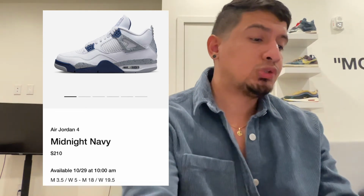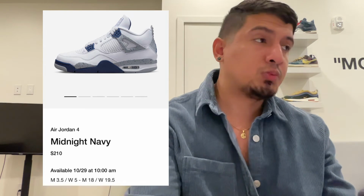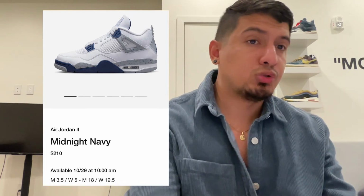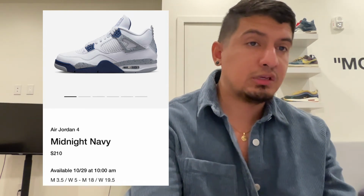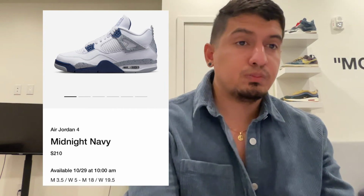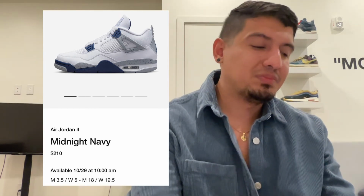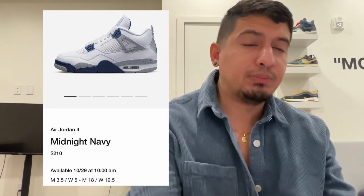Most anticipated shoe on my calendar for the past months, Jordan 4 Midnight Navy, drops on Saturday. $210 is retail, and I think it's a pretty good price point. I like the shoe a lot. It's really simple, Yankees colorways, white, blue, grays, a perfect shoe for a long-term hold. Also a quick flip, because there's going to be really high demand.